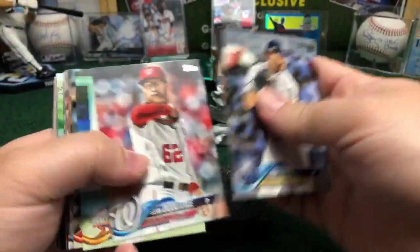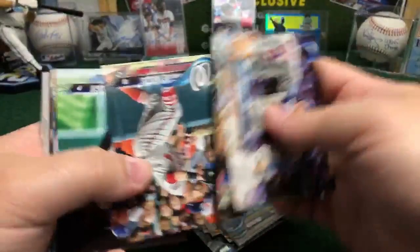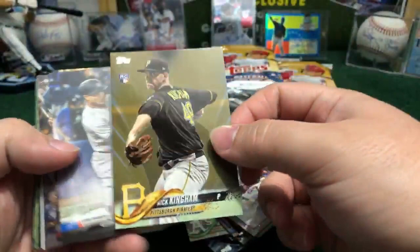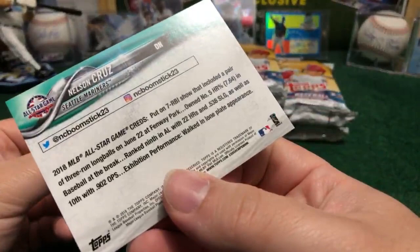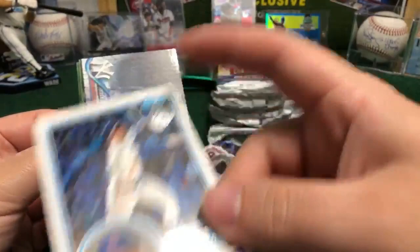Altuve, Odorizzi, Juan Soto rookie card, Bruce, Freeman, Chu, Lucroy. Middle of the pack, Pirates, gold, Kingham, out of 2018. Giancarlo Stanton, nice parallel, game changers. Nelson Cruz, Rainbow Foil, I think this one is base. Storybook Endings 2013, Fernando Rivera, Chris Bryant, 1983 for the Cubs. And look at that picture, man, Derek Jeter with the Yankees, what a short print, beautiful.